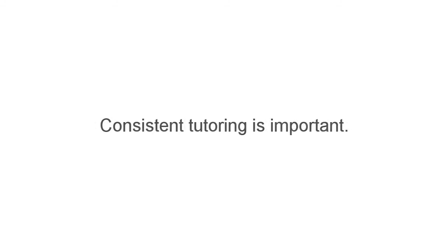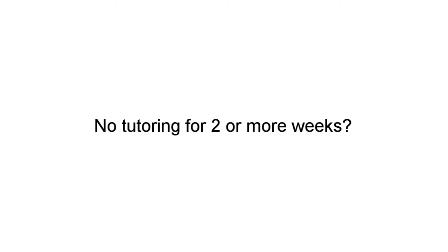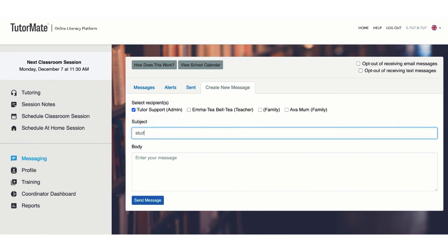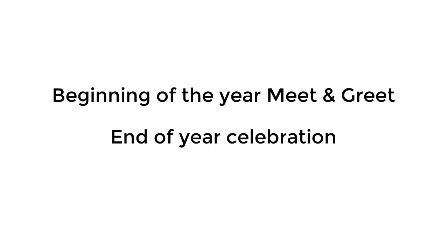For those times when your pupil is not available for tutoring, consider signing up for a one-off session on another day that week. If you find that you have not had an opportunity to tutor your pupil for 2 or more weeks, please report this information to the support team or in the feedback form so that we can investigate further. During the school year, when geography and COVID permit, we encourage tutors to take advantage of 2 opportunities to meet with their pupil, the meet and greet and the year-end celebration.